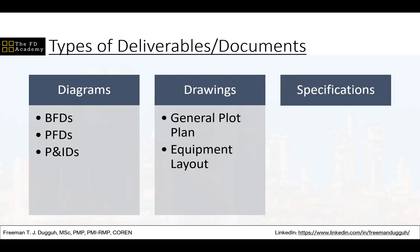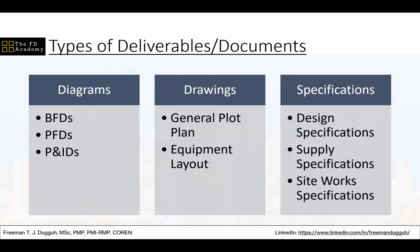And then we have specifications, design specifications, supply specifications, site work specifications, different kinds of specifications. Every discipline has different kinds of specifications. In my course, I discuss in detail from one discipline to the other, process, civil, electrical, all of them. I talk about all of their drawings, their diagrams, and their specifications. So that's a good point to round up the discussion.